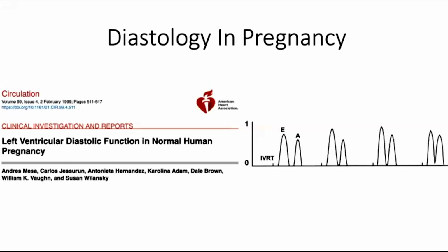This is thought to be related to the state of volume overload that we see in pregnancy. So the LV-EDP increases and it peaks during the second trimester. And as a result, a stronger atrial contraction is needed to complete LV filling. Another possible explanation to this gradual decrease to the E to A ratio is that the increase to the LV thickness during pregnancy may reduce ventricular compliance, and this requires a more powerful atrial contraction to complete LV filling.